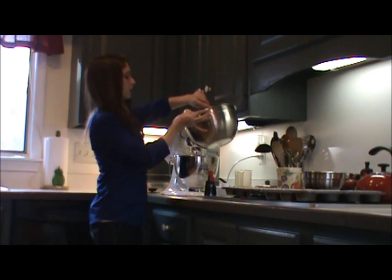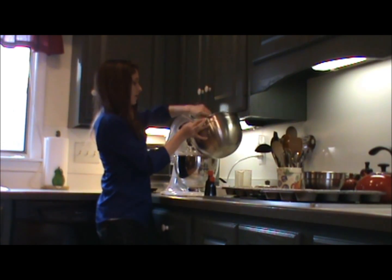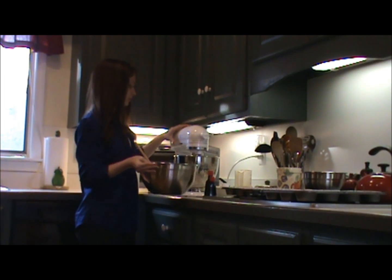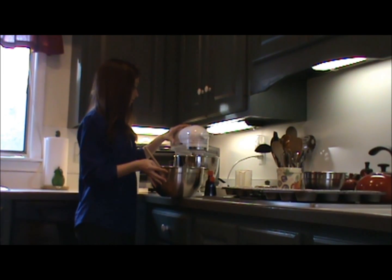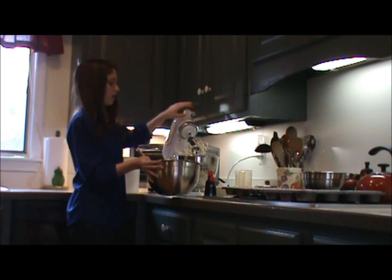So we're only going to mix in a little bit at a time. Probably about a quarter of it. Put it on a low speed. Let's do a little bit more.